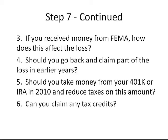If you receive money from FEMA, in certain cases, that will have to be considered in the computation of the loss. In certain cases, you will be able to carry the loss back to an earlier year and recover taxes. That'll involve amended returns. Another consideration is that if you don't have money that you can recover from earlier years and you're past 59.5, and you've had a loss, you may want to discuss with your accountant the possibility of drawing money out of your retirement account. Because if you have a big loss, that would offset the tax that was due on removing money from your 401k or your IRA account.